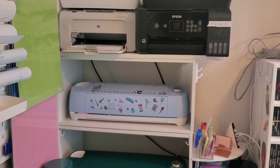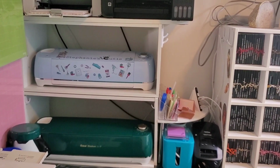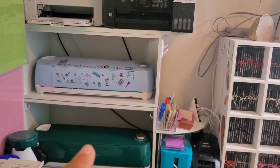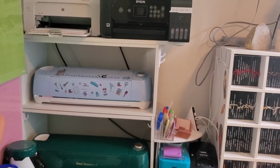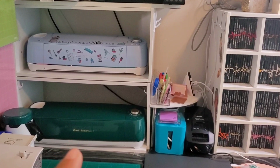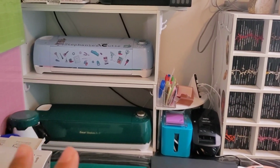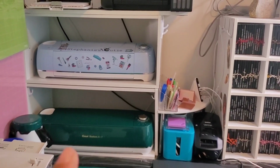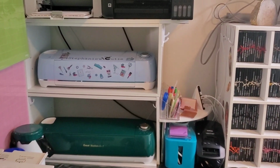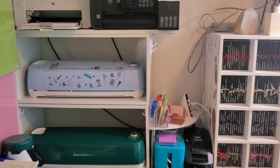If you see my last room tour, I did not have the second one here, which is the emerald. This green one at the bottom is the emerald, and then this one is the light blue one. I added this one around Boxing Day, sort of New Year's time. They had a great sale. I ended up getting this for only $150 shipped from Cricut. So no customs, no duties, 150 Canadian. I thought it was such a steal.